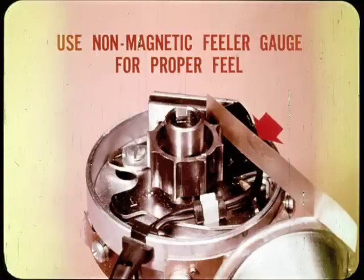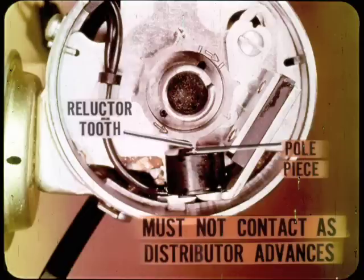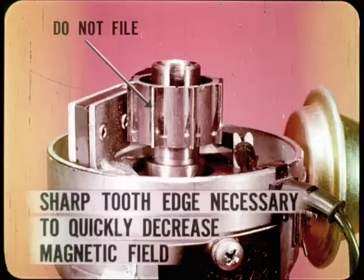You'll have to use a non-magnetic feeler gauge because a feeler gauge that is attracted to the magnetism of the pole piece would not give the proper feel. A piece of brass shim stock would be ideal for this purpose. After resetting the gap, run the distributor on the test stand and apply vacuum advance. As the distributor advances, make sure that the reluctor teeth and the pole piece do not come into contact.